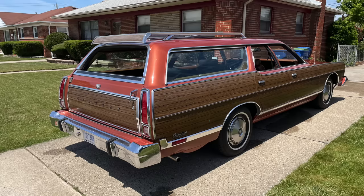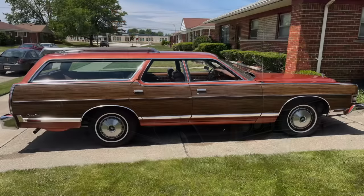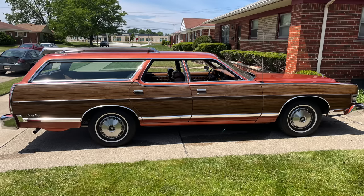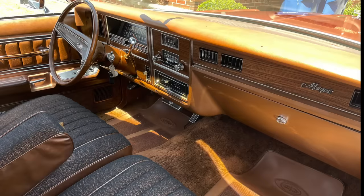On the Ford side of the house, Ford offered two primary wagons, the Country Squire from the Ford division and the Colony Park from the Mercury division. Lincoln did not offer a wagon from the factory. In other words, if you wanted to transport your family in luxury, the best that you could do was order a Colony Park. And in a number of years, there were a couple interior trims for the Colony Park, a base level interior that was similar to the standard Marquis, and then there was an up-level luxury trim group that had an interior which was pretty similar to the Marquis Brougham of the era.